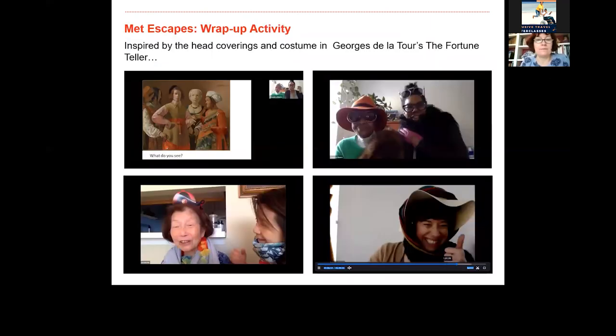have in the galleries. And this is just an example from a wrap-up activity where we invited people in advance, people who are registered, to come prepared with hats and scarves and other things that they could use to kind of change their appearance, to disguise themselves, if you like, inspired by the head coverings and the costumes in Georges de La Tour's The Fortune Teller, which was one of the works of art that they were exploring earlier in the program. So the program ended with this bit of fun at the end. I think you can see by the looks on people's faces that they were enjoying themselves.